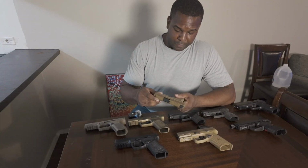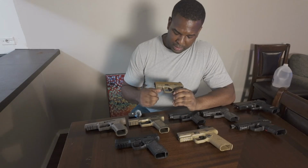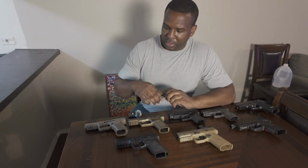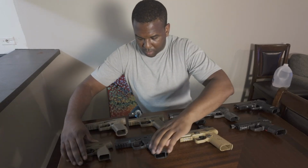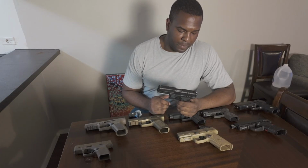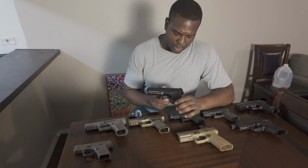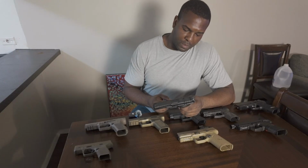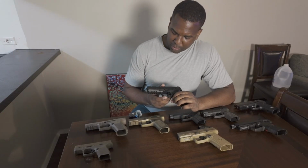I have this Springfield Hellcat, perfect for someone with small hands. It's a great everyday carry. It's a great concealable weapon. And then I have the Springfield Armory Echelon. This is an extremely accurate gun. It has a bit of a muzzle flip to it, but if someone wanted a more modern option, you could definitely go with this.